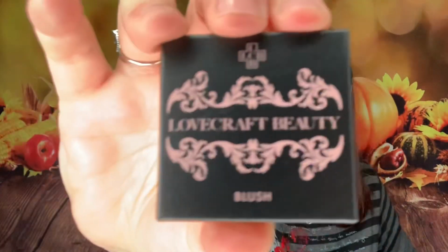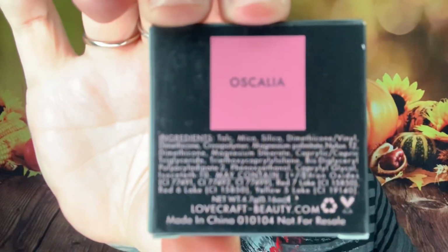And then we have Love Craft Beauty. This is blush. And there is the color. And I'm not a huge blush wearer, so I'll go ahead and just leave this in the bag as well and just donate that. Let's see here.